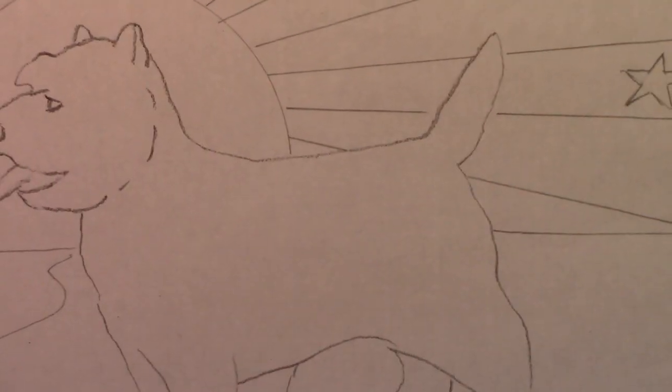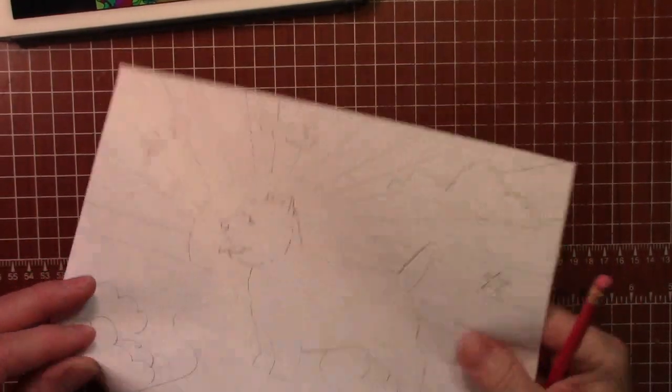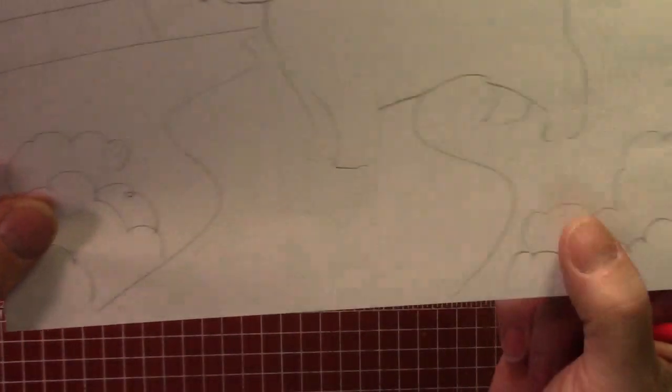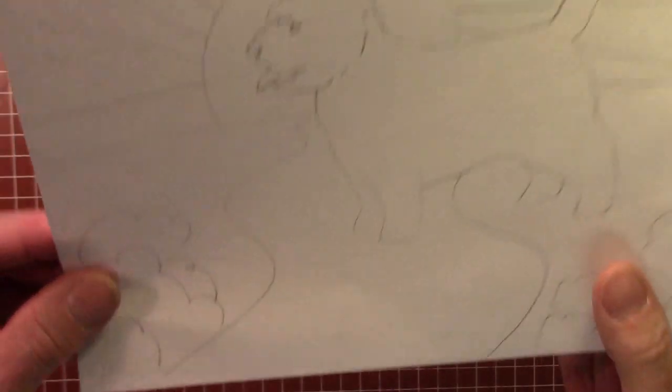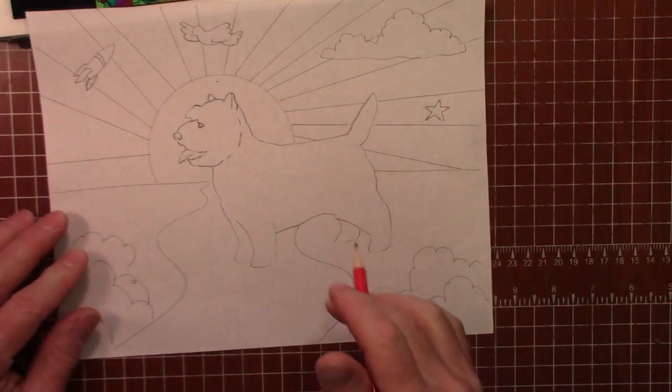Oh, I'm sorry, you can't even see that. Sorry. There you go. I just did a road, clouds. I'm not doing clouds, but plants. But they're very similar to the clouds right there. Okay. And now I'm going to start coloring all this in.